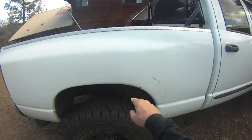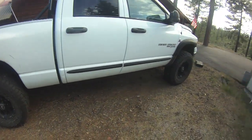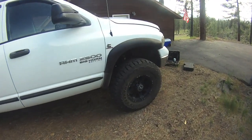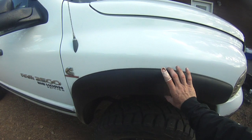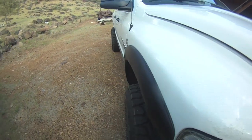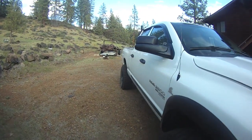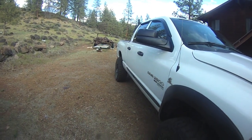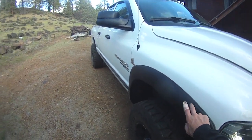So I'm going to fix that, address that, and then to the best of my research, these look like Bushwhackers. They come up 4.5 inches on the fender. I mean, these are beefy, right? Because the tires do stick out a little bit. Unfortunately, I haven't been able to find anybody that's selling just one. So I got to buy all of them, and they're close to $500 for the set. So I'm going to keep an eye out for another one, rear right.